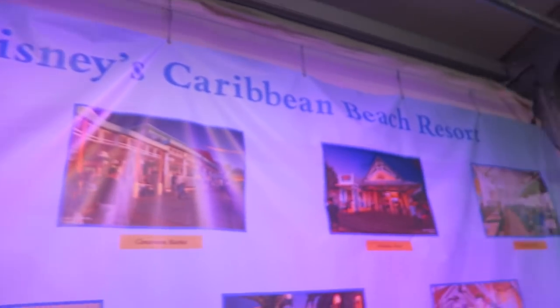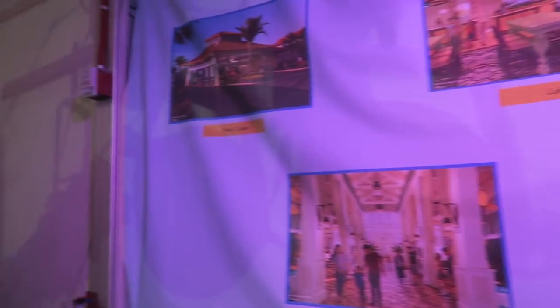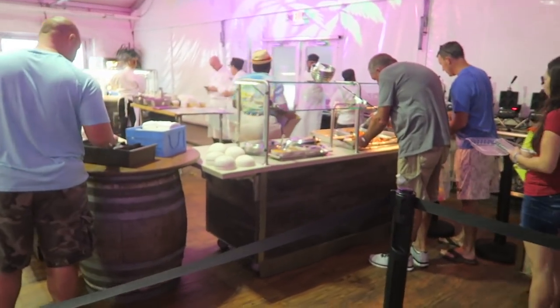Reimagining Disney's Caribbean Beach Resort. Wow. All the food's about to happen. All of it.